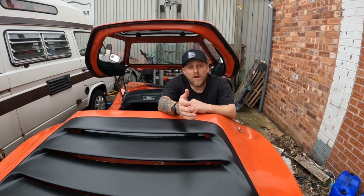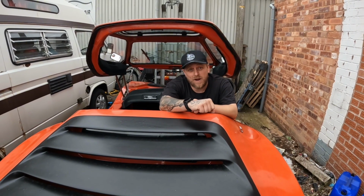This is a Nova kit car, and we're going to find out exactly what it's like to live with on a day-to-day basis.